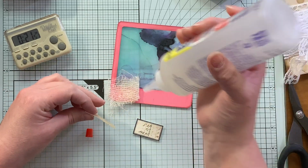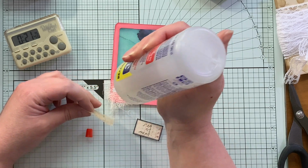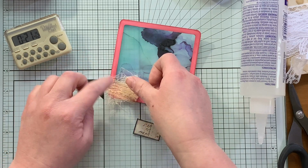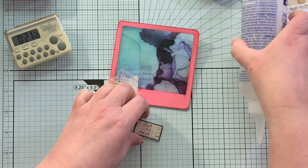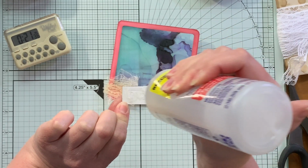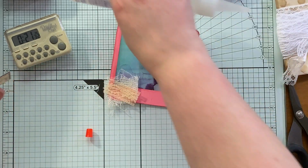And maybe underneath here too, to hold this lace down. There we go. And then our little label. Try to remember to link to these labels too.